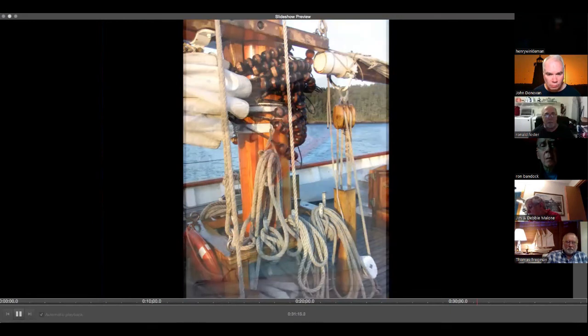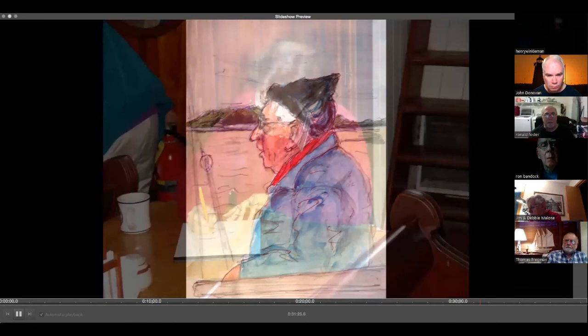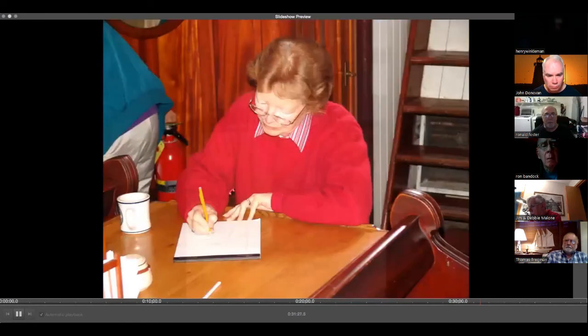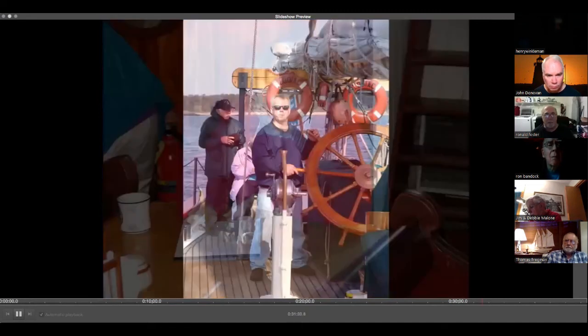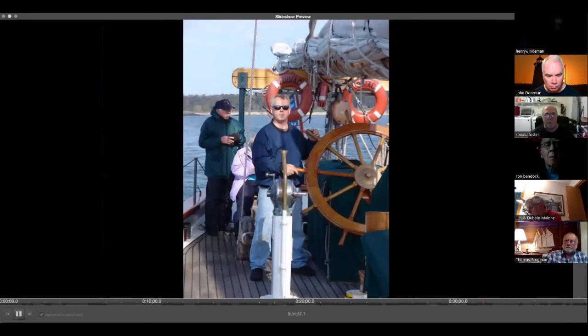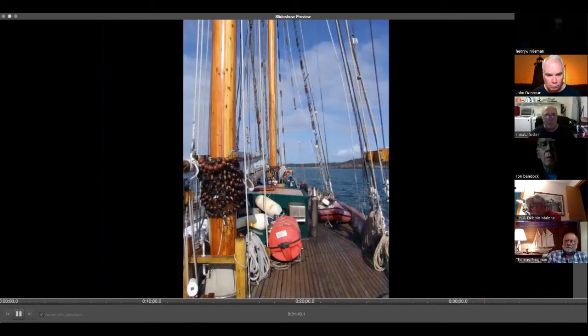And here's one of Len's sketches. This one happens to be Ted Nelson. Charlene draws a map with directions to lighthouses by land. And Doug is at the helm. This is a typical deck scene.